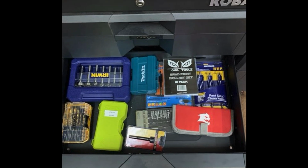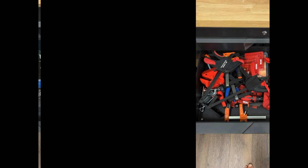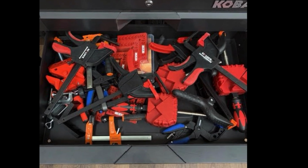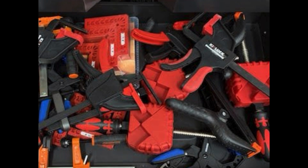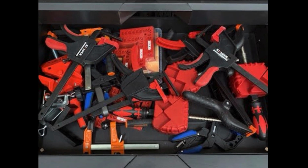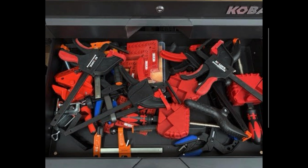So inside of one of his drawers here, this is a Cobalt toolbox. Looks like there's a bunch of different drill bits, Forstner bits, regular drill bits, the fast cutting speed bore bits, a Brad Point drill bit set. So lots of different bits inside of there. We'll go to the next picture. Here's a bunch of different clamps. I can't really read, looks like Kyluk or something like that. I've not heard of those. So those are some clamps there, along with some just different variant ones.